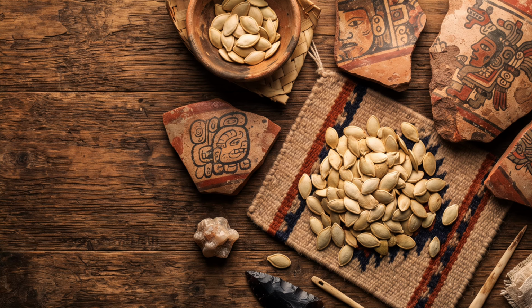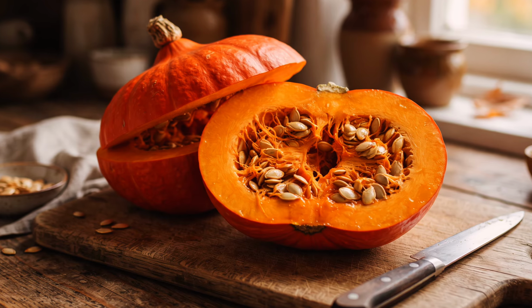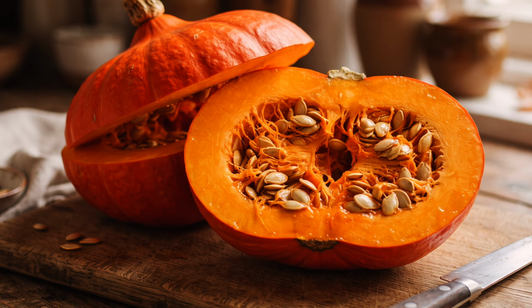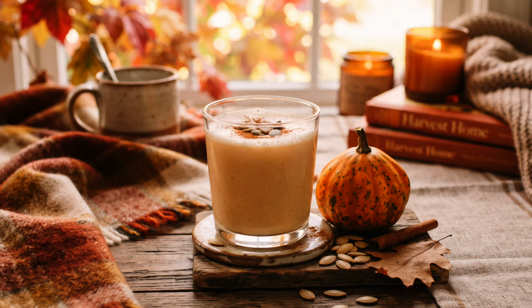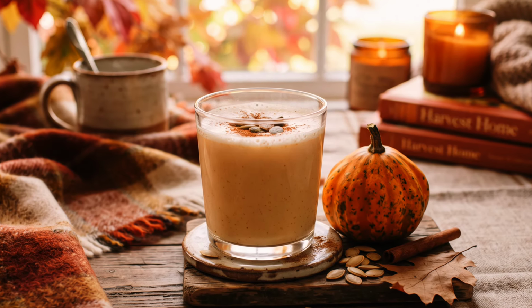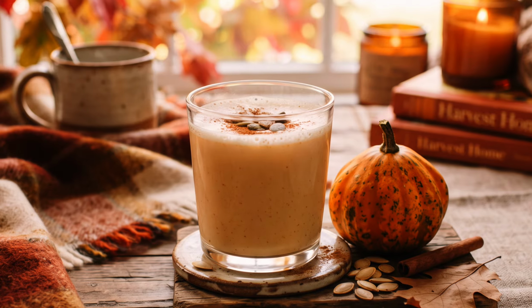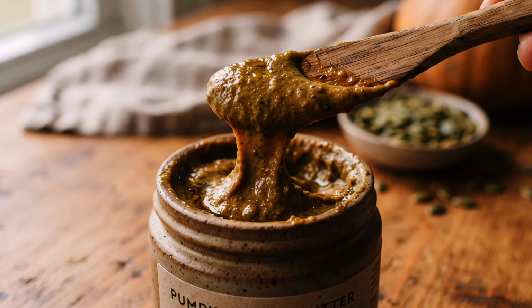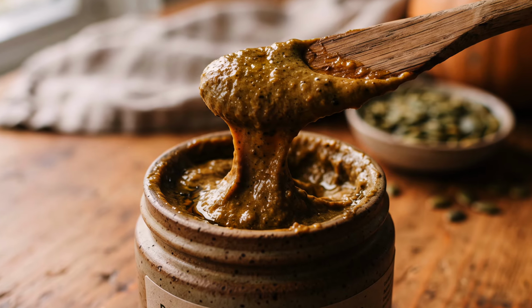In Mesoamerican cultures, the seeds were often valued as much as the fruit. Pumpkin seeds are notably rich in magnesium, zinc, and iron relative to their size, along with plant-based protein and healthy fats. They're one of the more mineral-dense seeds commonly available, and their zinc content in particular has made them a frequent subject of nutrition research.